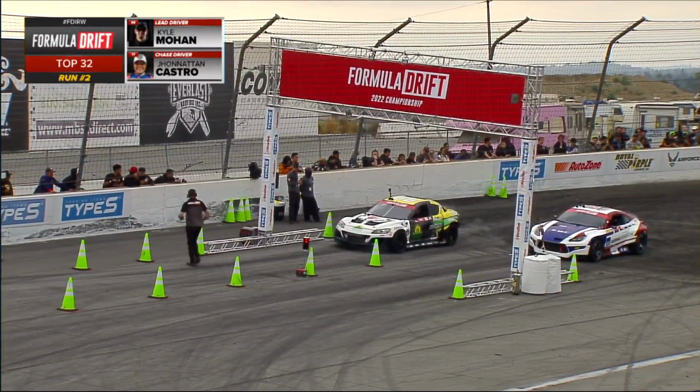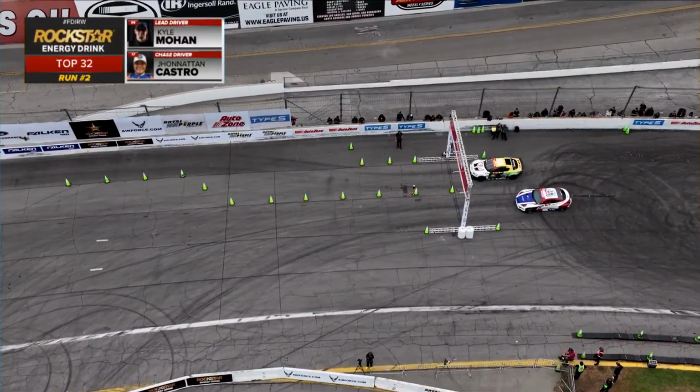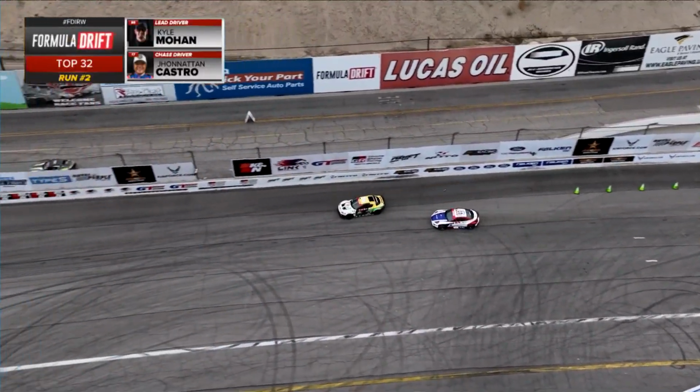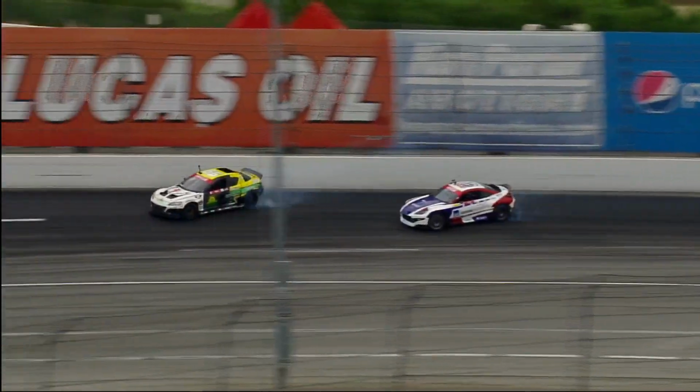All right, so Jonathan Castro, Kyle Mohan, going to alternate order. Kyle Mohan, Renewable Lubricants, Mazda Tricks, Mazda RX-8, Kyle Mohan Racing, and of course, the Dominican Republic driver, Jonathan Castro, Jordo Metal-Dam with that straight line approach and that Toyota GR86.